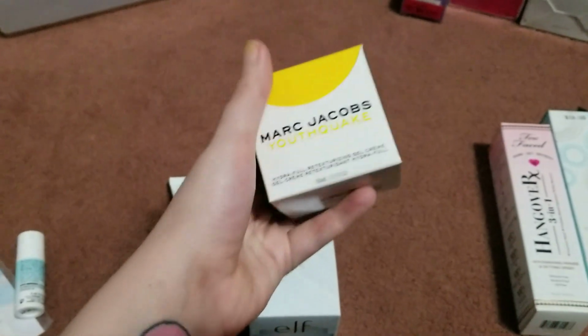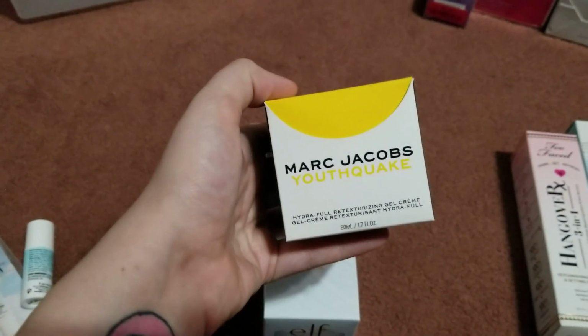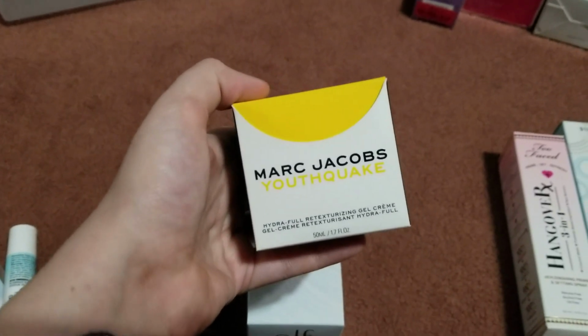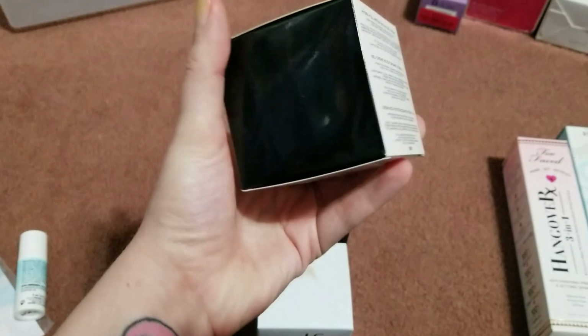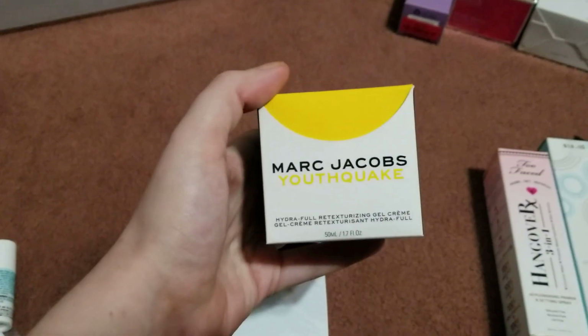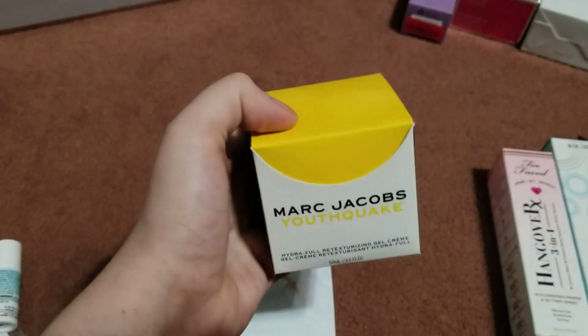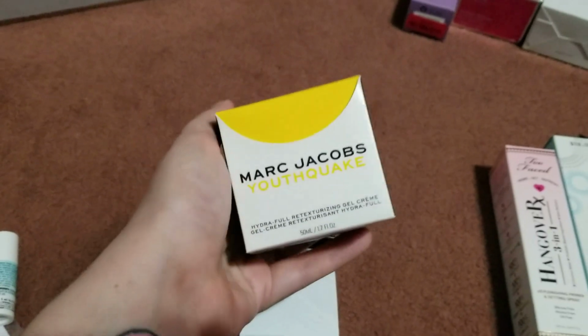Haven't used yet, but paid for, and am going to use the Marc Jacobs Youthquake, which I'm honestly really happy that this is a moisturizer, but it's also like beyond just moisturizer. It does other things as well. And I had heard really good things about this, and I bought the full size because that's the way I am, and I really want to try it out and use it.